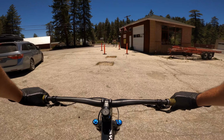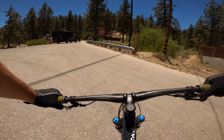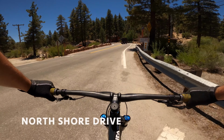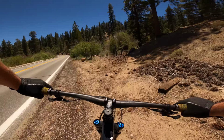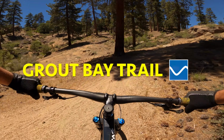Fawnskin, we parked at the little firehouse here. There's a cool little parking lot. So the loop I'm taking has us go on the road for a sec and then take a right into, I think it's Grout Bay Trail. All right, it looks like I see a side route here. There's not a sign, but the rock. Looks like our climb begins now.